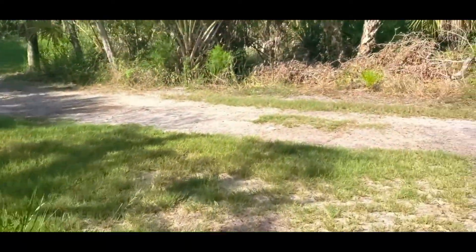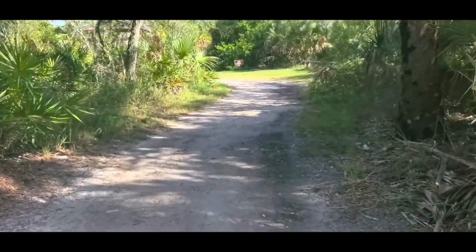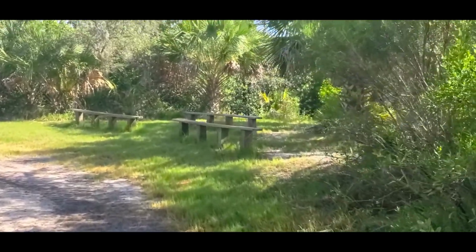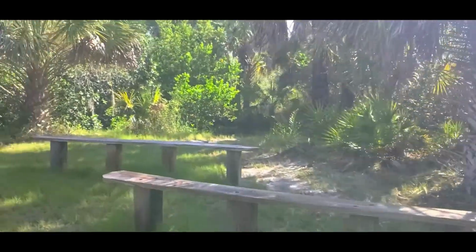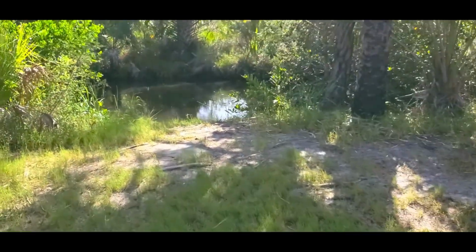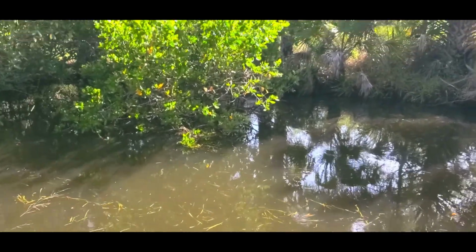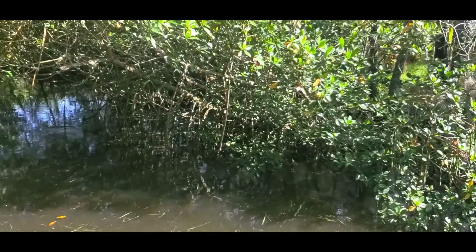And then from Salt Springs, come over here to the tidal waterfall. Looks like they have a little outdoor amphitheater. A ranger would come here when they're doing their regular programming and hold talks about different things. Water is moving a lot faster through here. Bugs are relentless. Don't forget your spray.